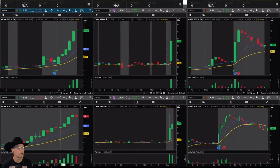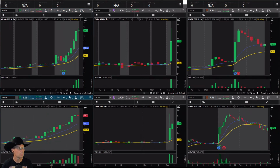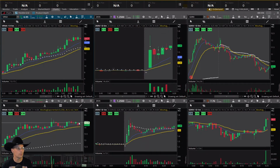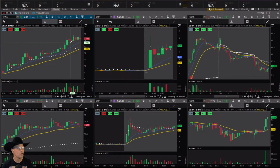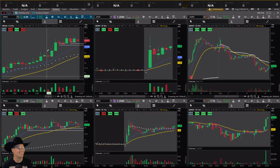So on the hourly time frame, you can see Verna just going up, up and away, coming up to $15 here. Due for consolidation on the hourly sooner rather than later because we're so extended away from the EMAs. But it could keep going for a little while yet. We don't know. So what I'm going to do is just mark out a few support levels where we found support. Here's a pivot right here.